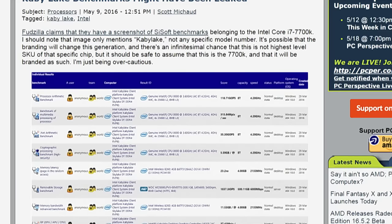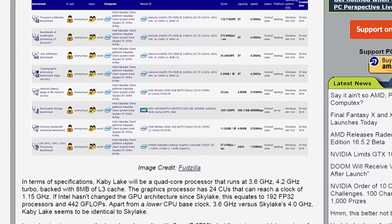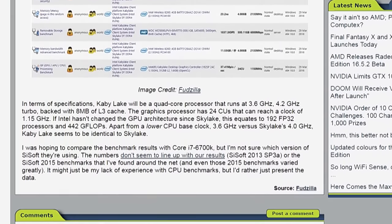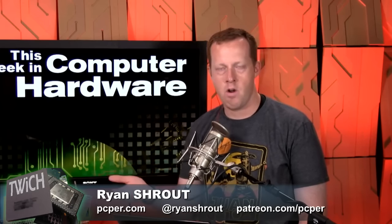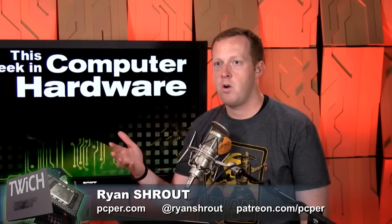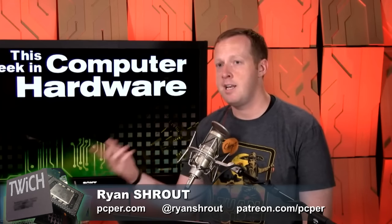So Kaby Lake, for those who don't know, is not a tick or a tock. Intel's kind of gone away from that. This is the same process node, same architecture that we have with Skylake, but slightly tweaked, right? So we would have expected after Skylake to see a new architecture come out. Now we're seeing a new architecture, but it's kind of a modest increase.